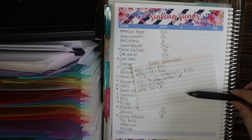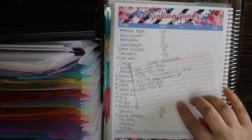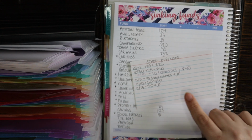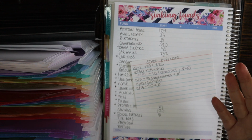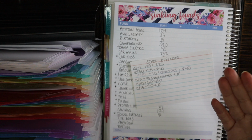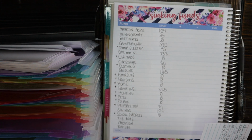So I definitely want to focus on adding something to this in February, but the bulk of the savings for our school expenses will happen during the summertime. We will add money throughout spring and summer, essentially, so that come September we can do back to school shopping for my youngest son.